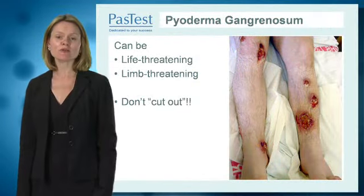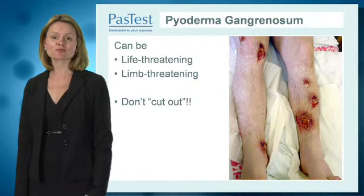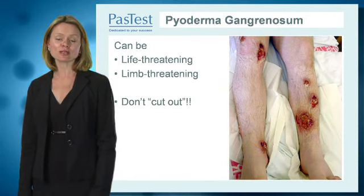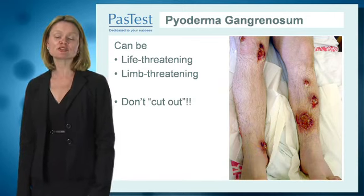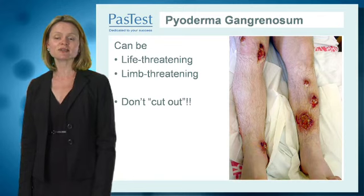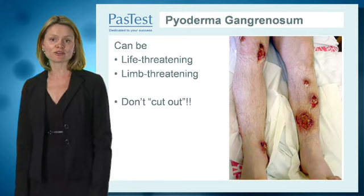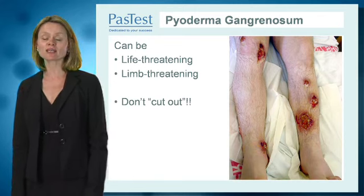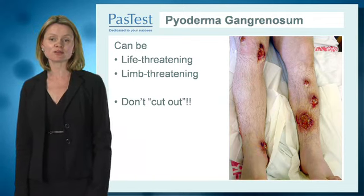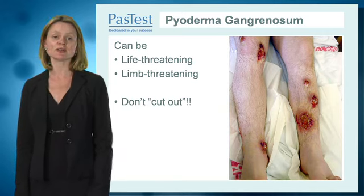I remember a case of one poor girl who was referred to a hospital, not where I'm working now, where she'd had one of her legs removed below the knee and another was about to be amputated by the surgeons. They had thought that she had a necrotizing fasciitis of the legs, but in fact she had a Pyoderma gangrenosum. So the treatment here was not to cut it out or even off, but to treat it properly for Pyoderma gangrenosum. So please beware any patients at risk of that. Don't cut it out.